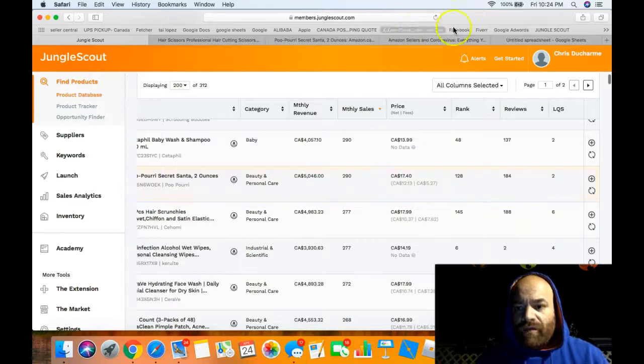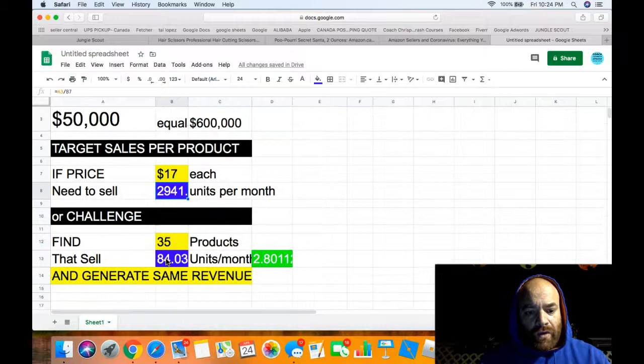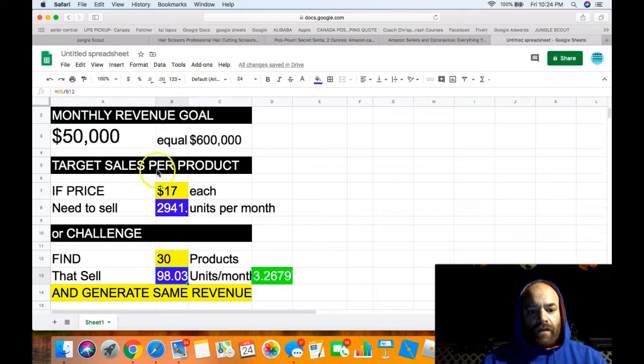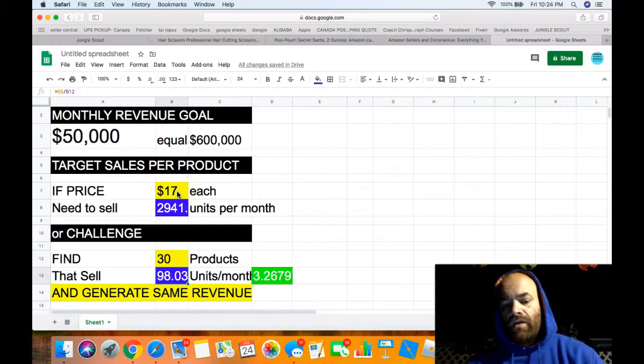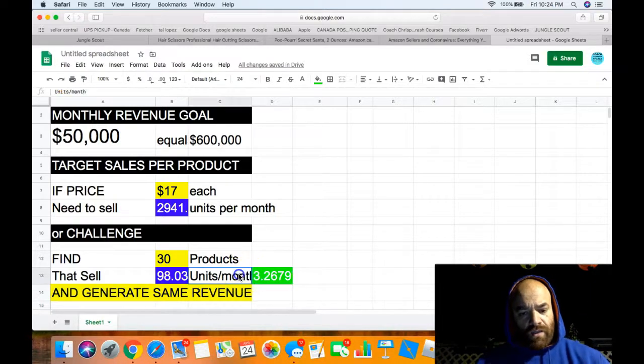So now let's revise. Let's go back to my goal. Let's say I was making $17 per unit. And so now that means I only need to find 30 units. I only have to find 5 more. Okay. And the profit, and then I could even add a profit calculator onto here if I wanted to as well. So 30 units, which is still 3 units per month. And that one is doing 300. So out of the 300 sales, you need to do 3 units, not per month.